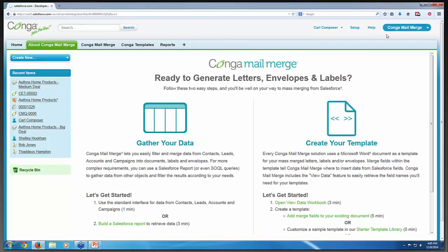If you don't have that, if you're on release 7, just go to your All Tabs view and you'll see the Conga Mail Merge tab. There is About Conga Mail Merge, where it tells you a little bit about what the app does, how to get started, that sort of thing. I'm not going to walk through all of this today because we're going to go through in great detail how to build a solution anyway, but that's there if you need a refresher.